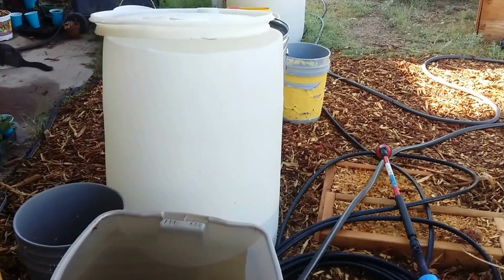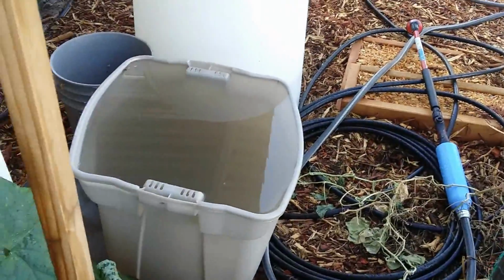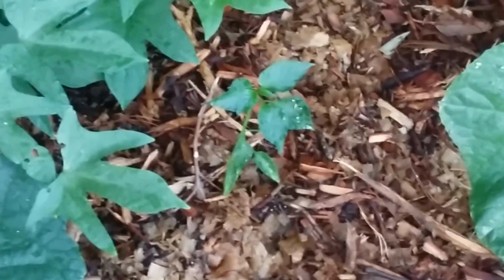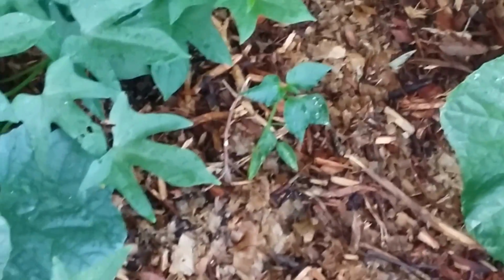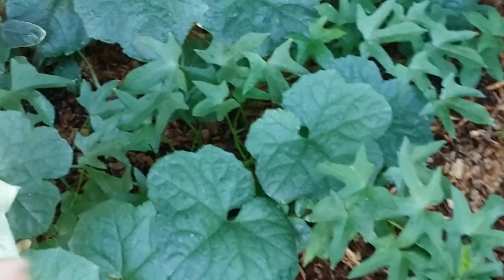Oh, and a loofah plant right here. See, it rained. It's full. And I forgot to take the lid off of that one. So that one's empty. But the other one's full. Yeah. And chili plant in here. I like the hot peppers. And you guessed it. Oh, that's sweet potato. And fighting cats.